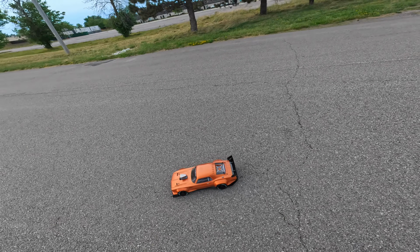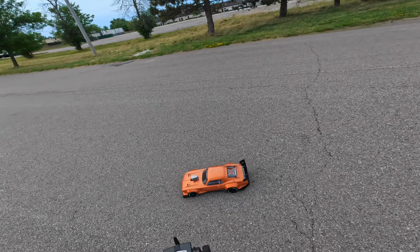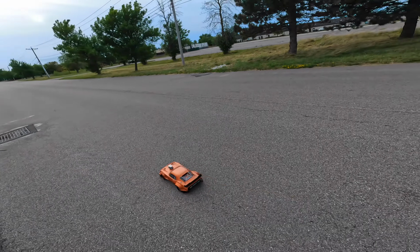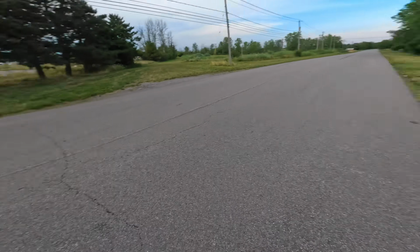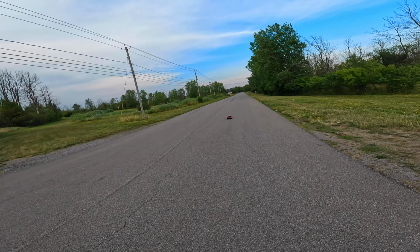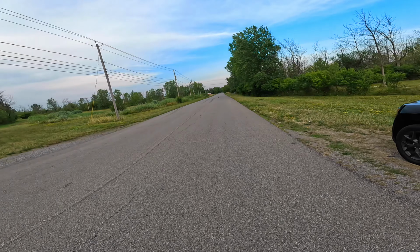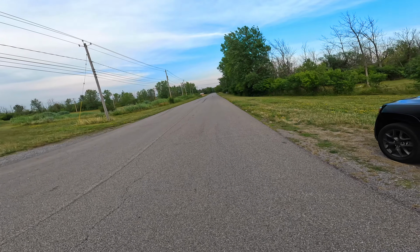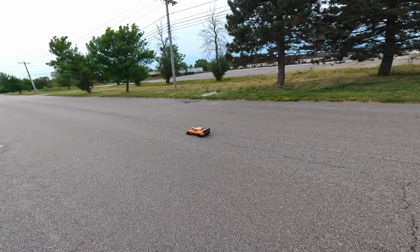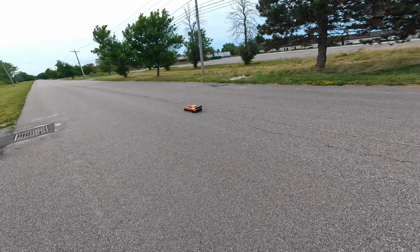And I gotta say, I love this car. I've only driven it maybe like 5 times, but I absolutely love it. It is so much fun. I do have to get the steering trimmed in because I did just set it up on my DX5C. I was using it on the DX3 that it came with before. And that is going pretty straight. Wow. The brakes do not work quite as well on the high-speed gear, which makes sense.